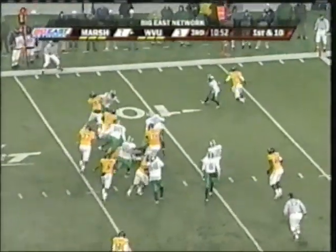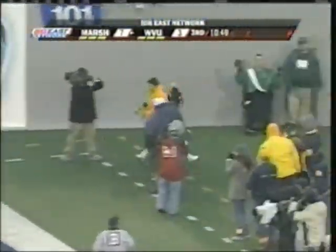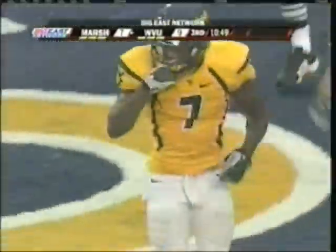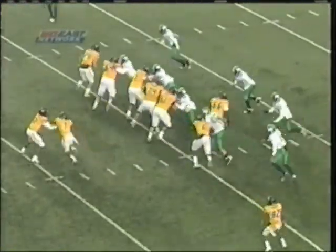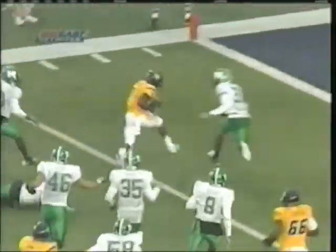Here comes Noel Devine. Little seam, 10, 5, touchdown. Well, he does not need much room. He turns it upfield about as quickly as anybody I've seen play the position. Watch the big boys up front give him some room to run.